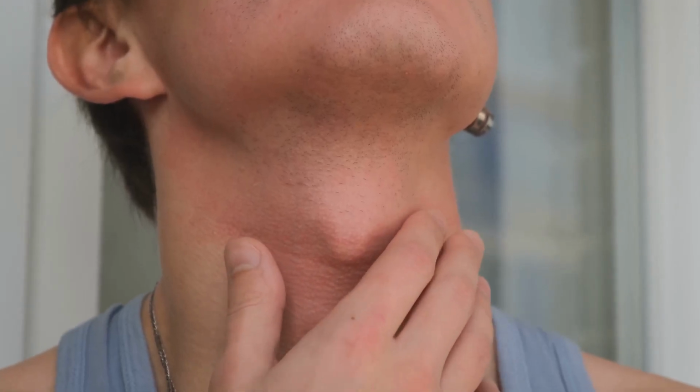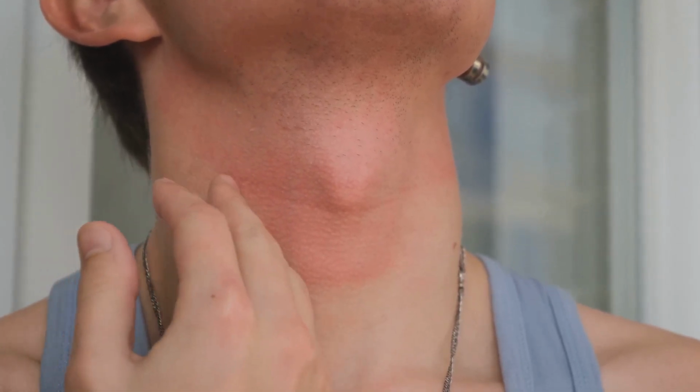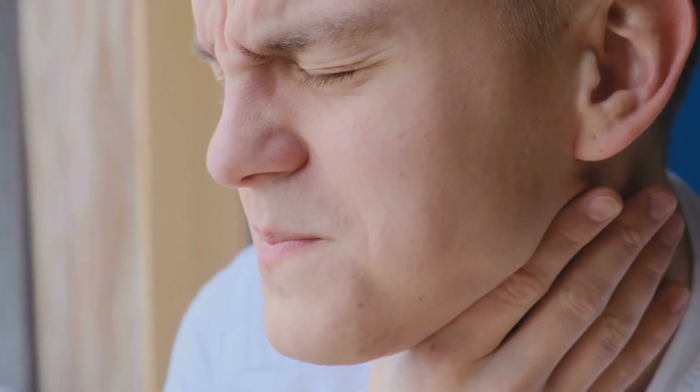Symptoms of pharyngitis can vary depending on the cause, but often include a scratchy throat, pain when swallowing, and swollen tonsils. While most sore throats resolve on their own with rest and fluids, it's important to see a doctor if you have a severe sore throat, difficulty swallowing, or a fever.